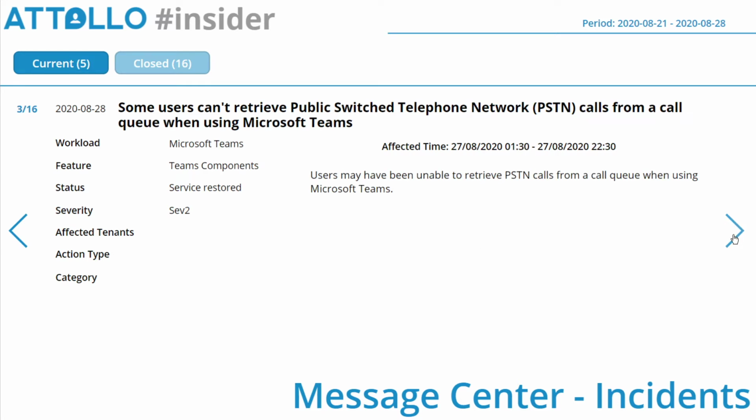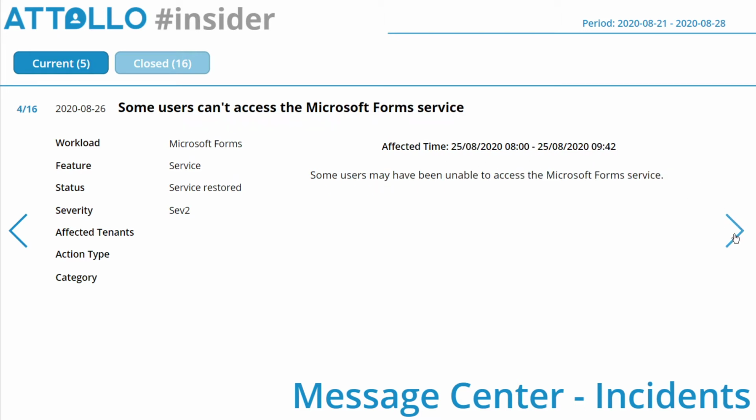Microsoft Teams again, some users can't retrieve public PSTN calls from a call queue when using Microsoft Teams. That went on for most of the day, from 1:30 in the morning yesterday to 10:30 at night for some users. That could be an issue for people working from home with PSTN call redirection.